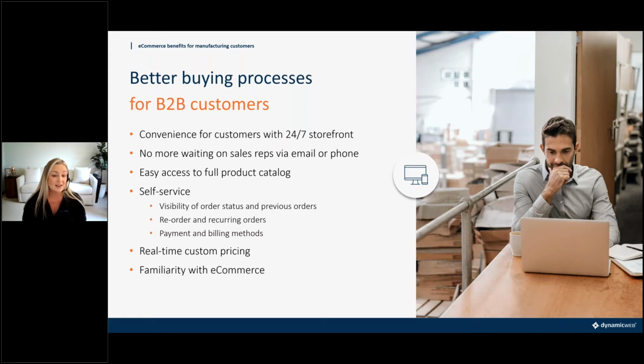And we know that by 2023, B2B e-commerce is set to grow to $1.8 trillion, which is a huge opportunity in the B2B space for e-commerce, even more so than there actually is in the retail environment currently. So big opportunity for you as well.